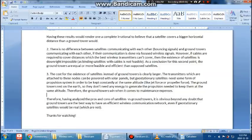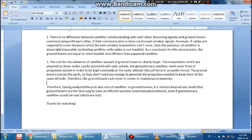Therefore, having analyzed the pros and cons of satellites versus ground towers, it is obvious beyond any doubt that ground towers are the best way to have an efficient wireless communication network, even if geostationary satellites would be real, which I can argue that are not.